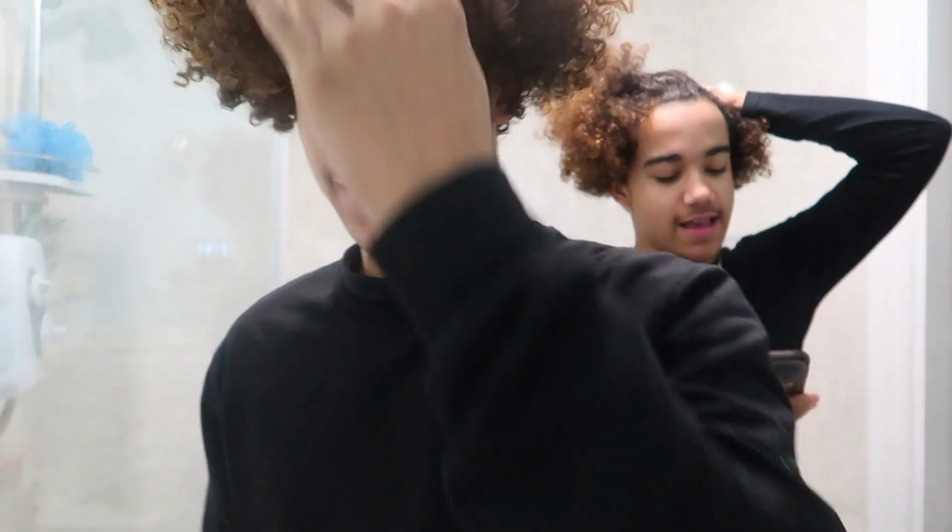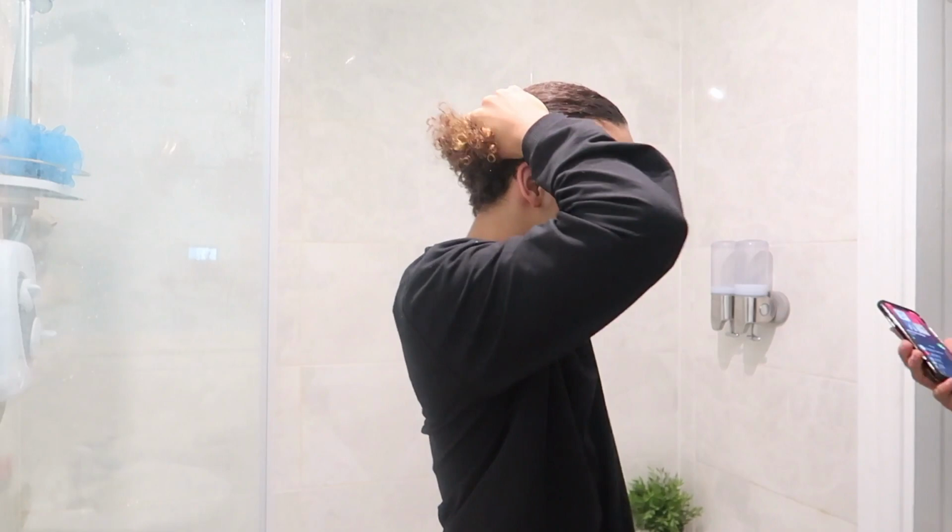Wait. Okay, the next style we're going to do is slick back. Slick back? Yes. All you need for this one is water and gel. Oh, it's hard to slick it back when you just made it as big as it can go. Okay, I'm gonna play music because you know it's always a vibe. Time to wet the hair all the way back. Get that. Don't do it.